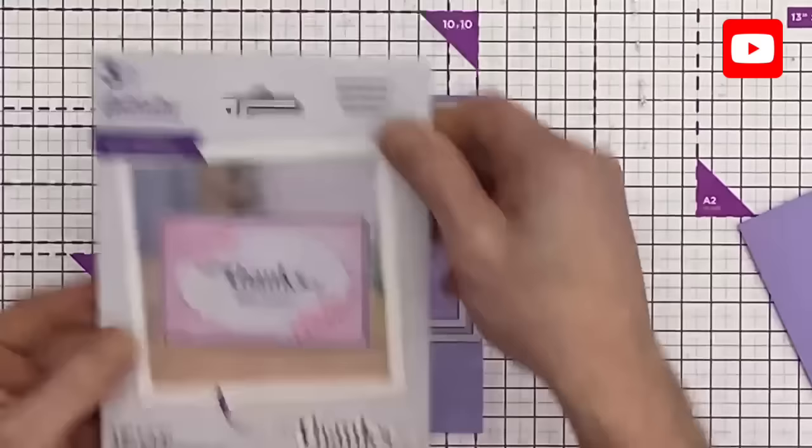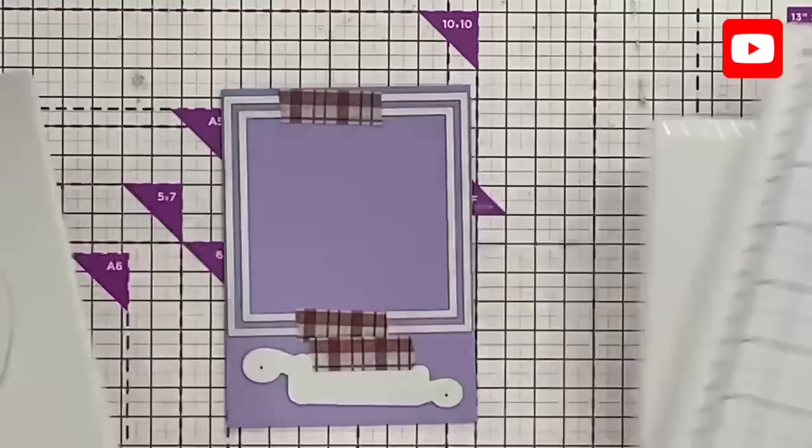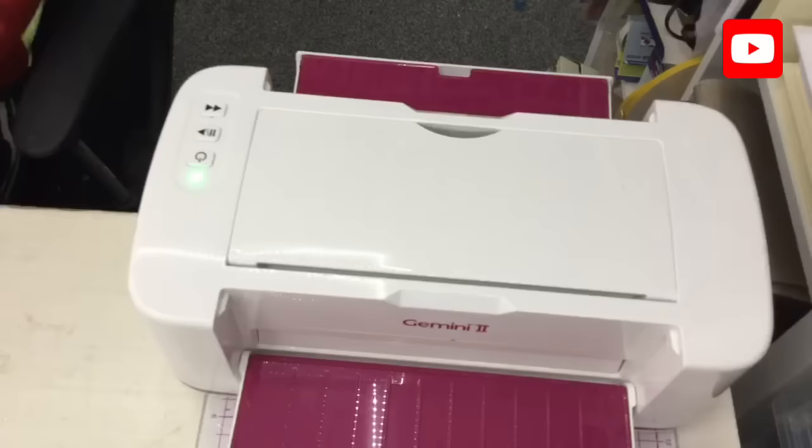While we're here as well, I'm going to take that thanks die. So we're going to use the thanks die. The other thing we're going to use as well is just a couple of the outline dies from the Timeless Butterflies. So while we're doing that, and that's going to fit on the bottom, let's cut that out. We're going to go in with our plates. Now, I probably won't need my magnetic shim, so I'm going to take that out for now, and then we're going to go to our G2 and feed that through.